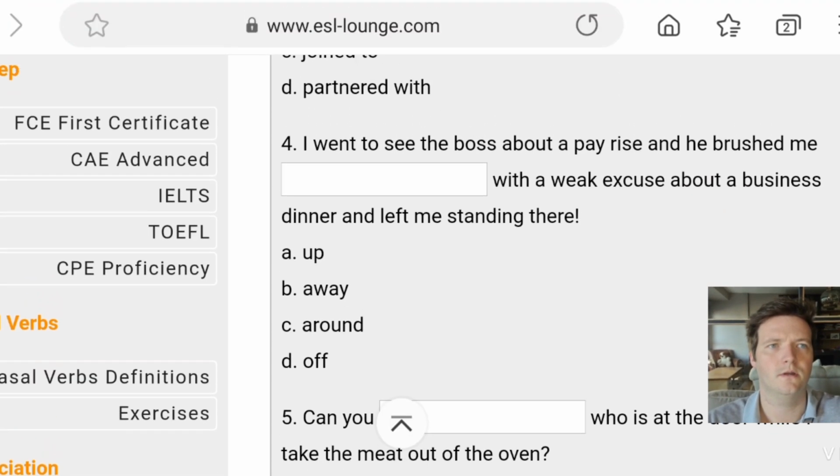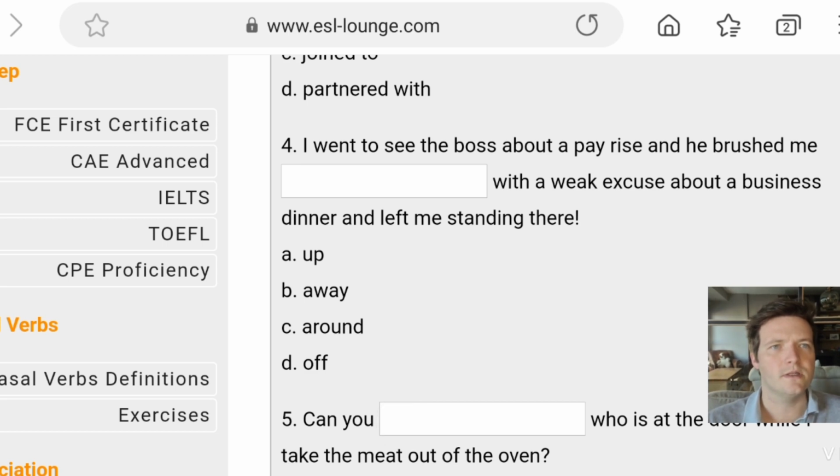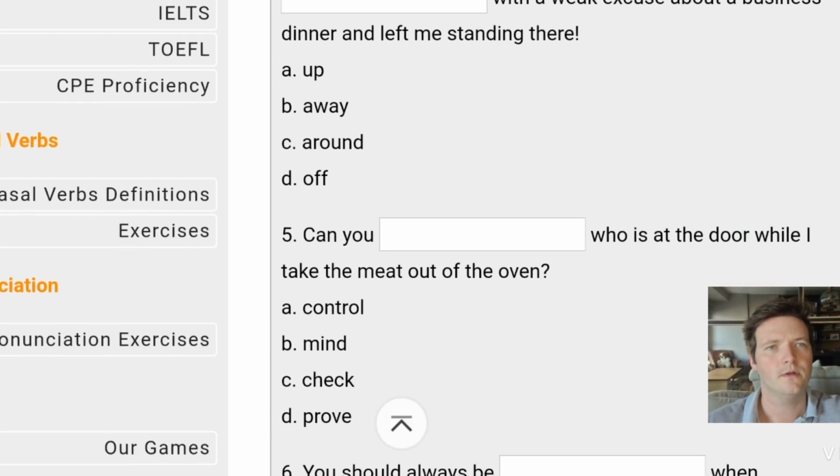Okay, number 4. I went to see the boss about a pay rise and he brushed me up, away, around, off with a weak excuse about a business dinner and left me standing there. It's like when you want to get rid of someone because you don't really want to address what they are saying. So he brushed me off. I'll just check. Yes, he brushed me off. There's no other option there. You just know that or you don't.